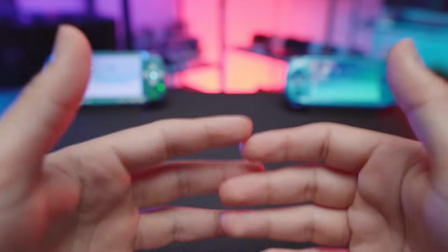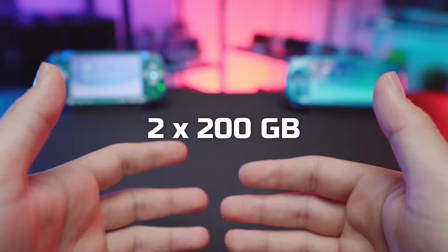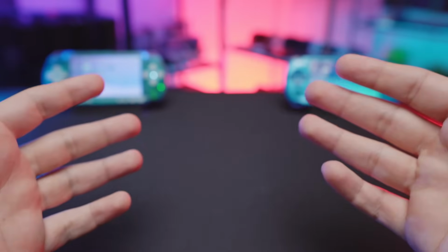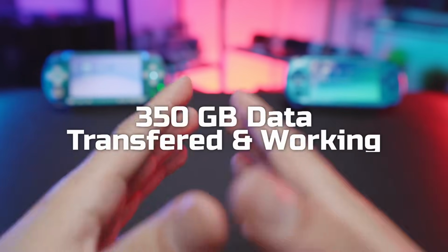I found a handful of people, messaged all of them, and only one of them replied, by the name of Hexen84. In the case of Hexen84, they claimed that they managed to get two 200GB SD cards working with their dual adapter. They got it working by testing a bunch of different adapters that they purchased from different sellers until they found a combination that works. Not only that, but they also claimed that they have gotten 350GB worth of files transferred successfully without any problems.